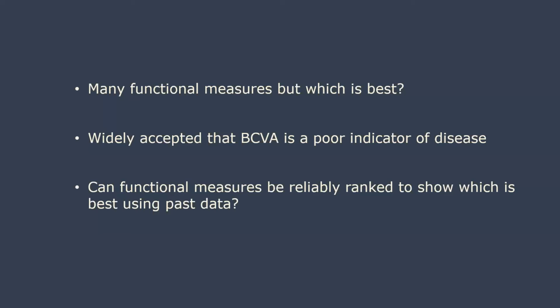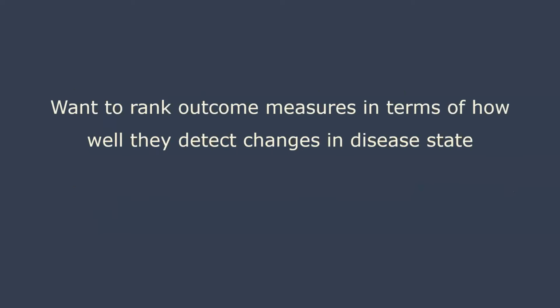So my goal is generally to find out which functional measure is best and to hopefully rank them in order of which is best, using all the past data that we've collected from all 3 or 4 trials that we've run here in Oxford. So the key question I wanted to ask was how do outcome measures rank in terms of how well they detect changes in the disease?